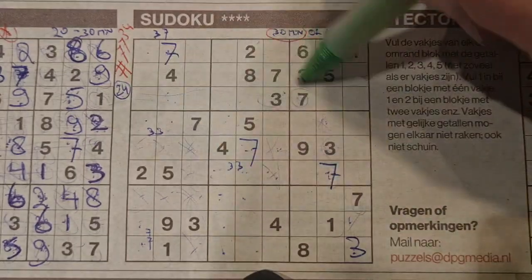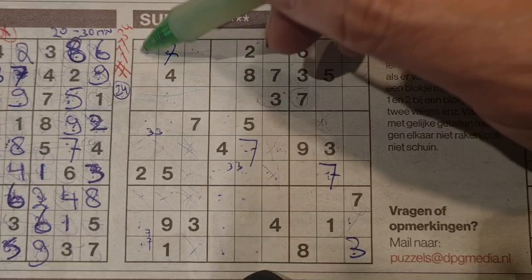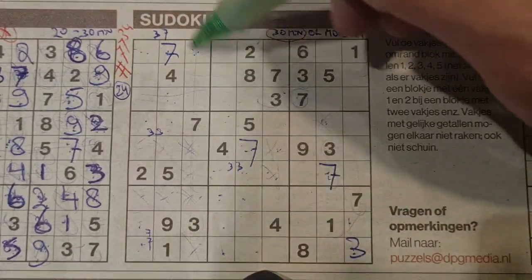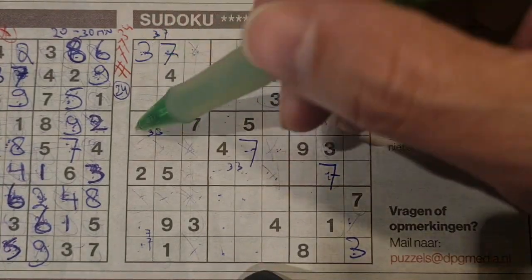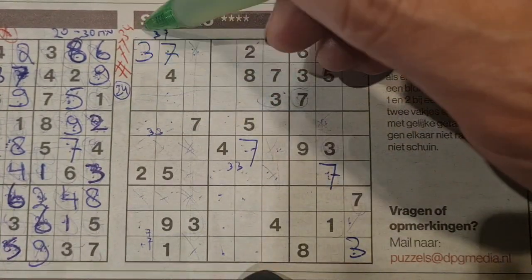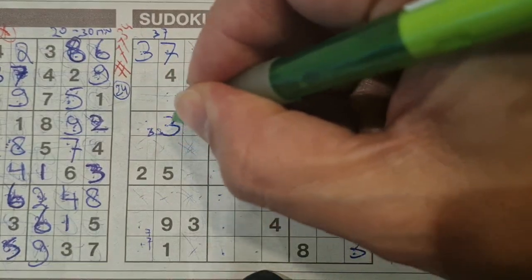3 in this row, 3 in the second row, so in the first row, the only 2 places left for the 3 should be here or there. We have a 3 in the third column, no 3 there, the 3 should be there. I marked those two boxes earlier with a 3. We have a 3 now in the first column, so this box can be 3 on the board. That box should be a 3.